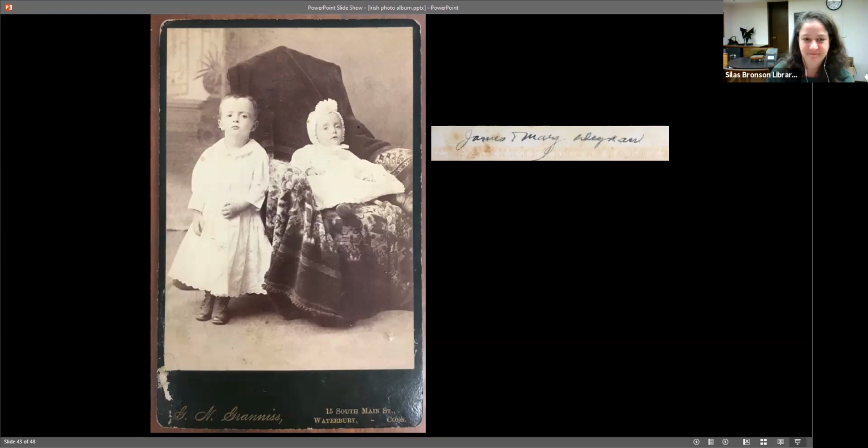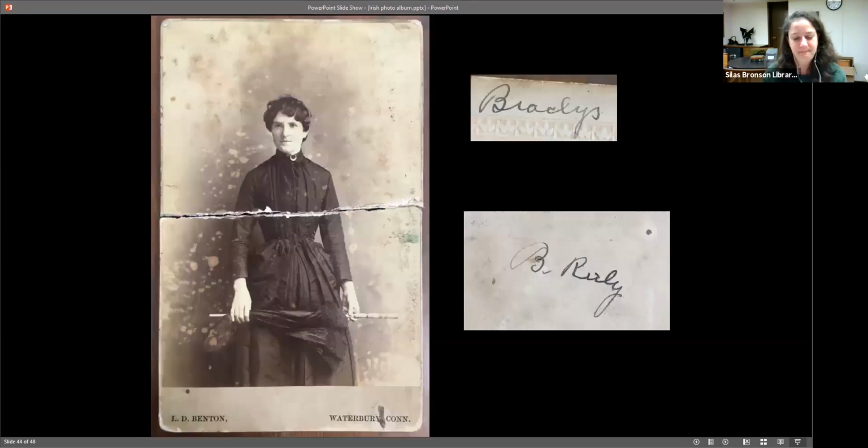So then this photograph. It's another photo by L.D. Benton. Unfortunately, at some point in time, this photograph got bent in half and snapped. This is the sort of thing that can be fixed in Photoshop, although it takes a long time to fix that in Photoshop.